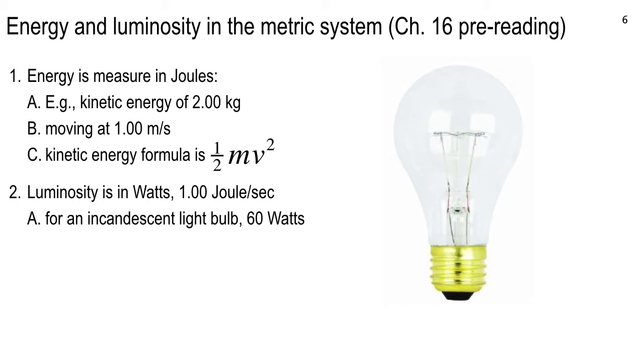Okay, so watts. For an incandescent light bulb, a standard light bulb, 60 watts, that means it's actually using 60 joules every second that the light is on, right? And just a side note, things like incandescent bulbs are really inefficient. That's why they're trying to do away with them. They're nice for some reasons, but they waste a lot of energy just getting hot.